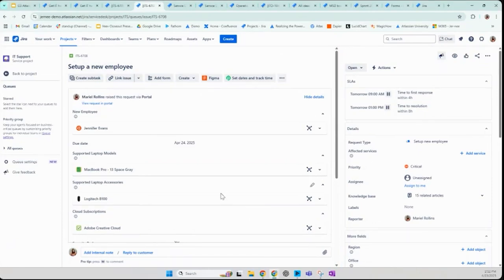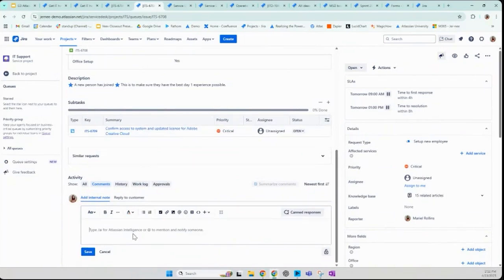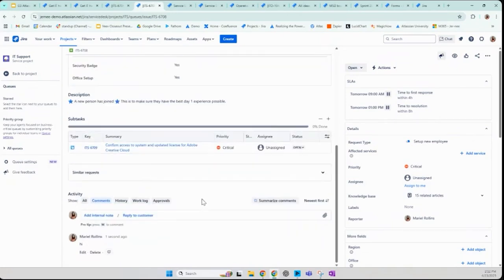Okay, see? And then as the IT member, you can add either an internal note here to your internal team, or you can add a reply to the customer, and that's what's going to show up over on that portal login.